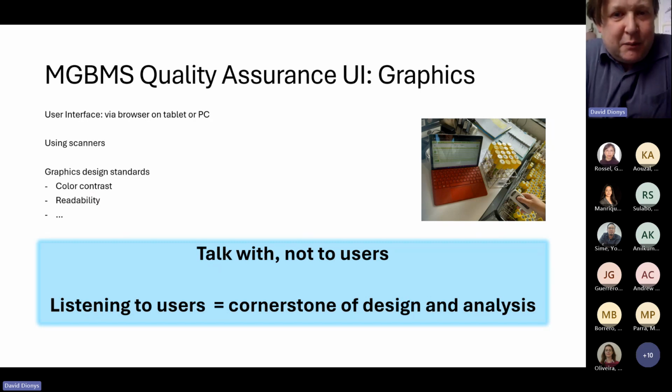And while it's important that we make absolutely sure that data saved is consistent, it's also important that you have a good interface and that it's usable by the user. So we only show things that are relevant to a specific type of user. So admins get a lot more data than the lab users. The application is accessed using a browser. It could be on a tablet or a PC. In the lab, it's typically using a scanner where the labels that are on top of the test tubes are scanned and then automatically get read into the application.